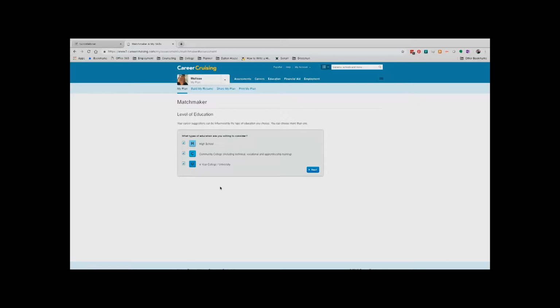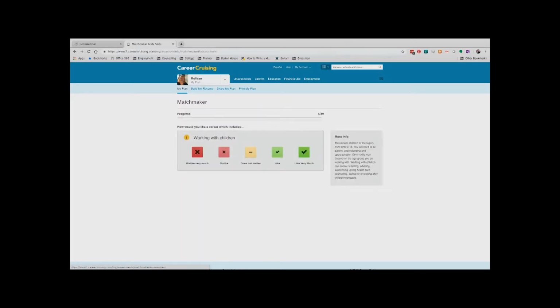So it asks you to set up a label. I'm just going to say take 2. And I'll just show you a couple of these. It lets you tell the computer what level of education you're heading for, how much you're willing to do to take these jobs. I leave all of them checked because the students we're working with I know are heading to two and four year universities, so I keep all the options open.